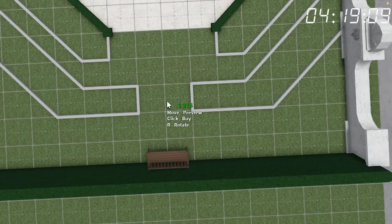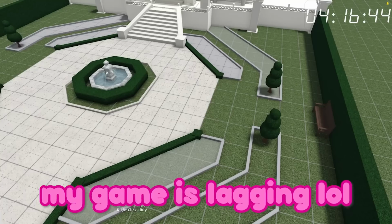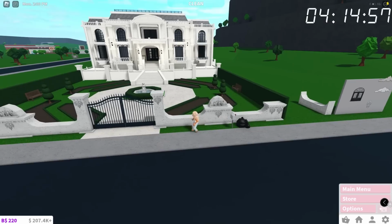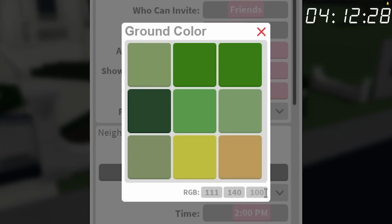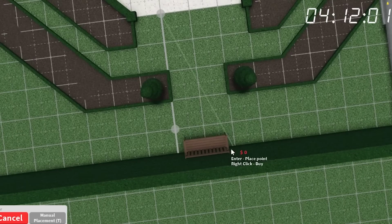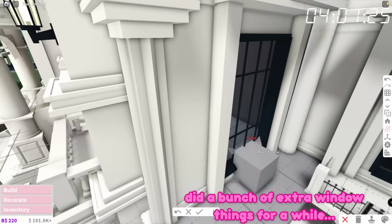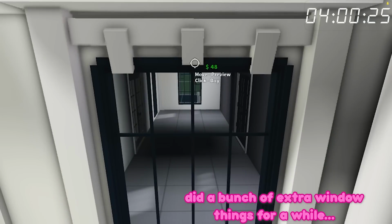I also played around with this front part a little bit. Like I said, I'm not good at landscaping. I don't know how to do gardens very well. I'm not very good with plants. Here I am changing the color. I spent such a long time actually finding the perfect green. I still don't know if this one's perfect, but I think I like it a lot better than what I had originally. I also really hope I saved the hex code for the grass that I've had this entire time, but oh well. Here I am adding more window detail things.